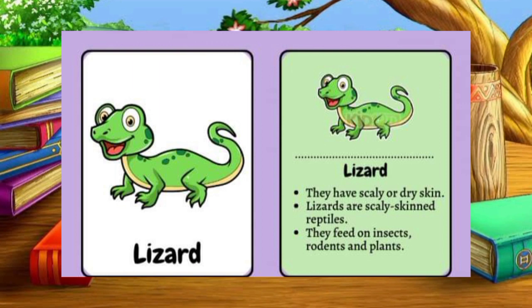Lizard. They have scaly or dry skin. Lizards are scaly-skinned reptiles. They feed on insects, rodents and plants.